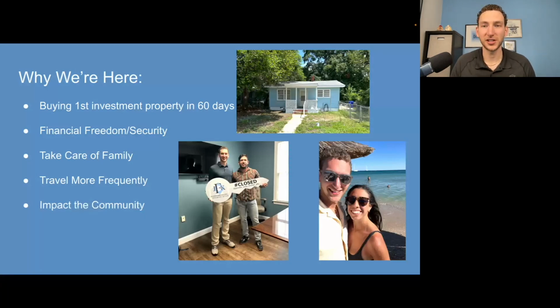Some pictures right here to share with you. This is one of my rental properties, this blue house. It's nothing fancy, but it's a great cash flowing asset. Right here on the left, one of my business partners and I, this was closing on our first commercial property together. And then this is my wife and I on the beaches of Greece. I'm Greek, but the beaches of Greece where we love to travel to. All these things real estate has afforded me, these relationships, these abilities to travel, to house people and care for them. So I hope that you're here to learn about how to do so as well.